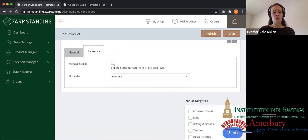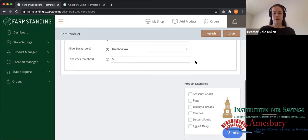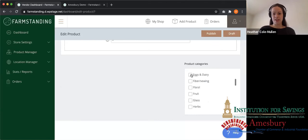Or you can actually do management on the product level. So you would click this button to manage stock and then put in your quantity. So let's say 10. And then you can set a low stock threshold. So this is going to say when you want to be emailed. So maybe I want to get an email when there are only 5 left. Just set it to 5. And then the platform will, you'll sell 5 of them. And then you'll get an email when there are 5 left. And then when there are none left, it won't be available anymore in the marketplace or in your shop. Nobody can buy it.